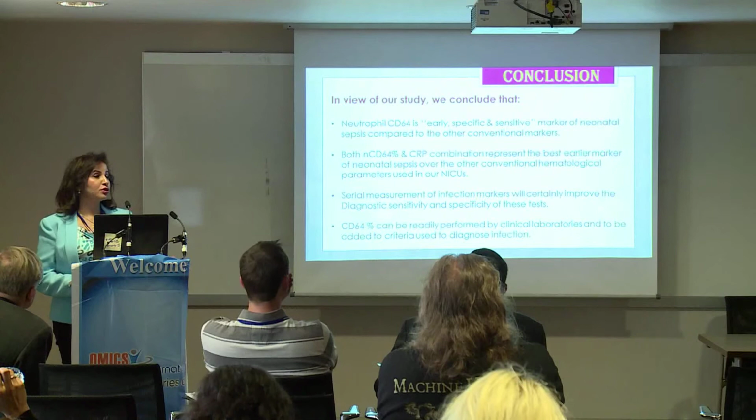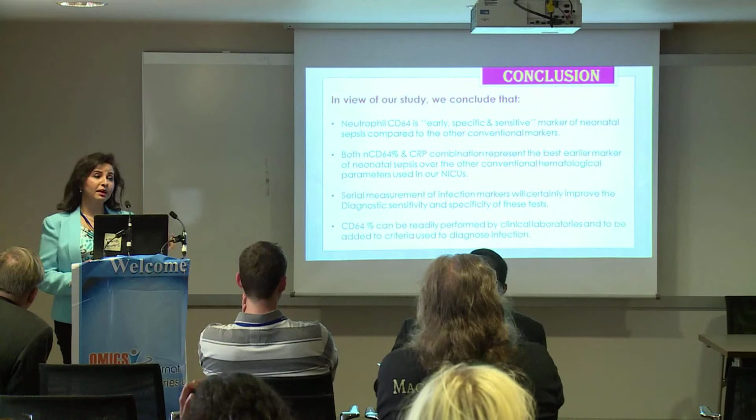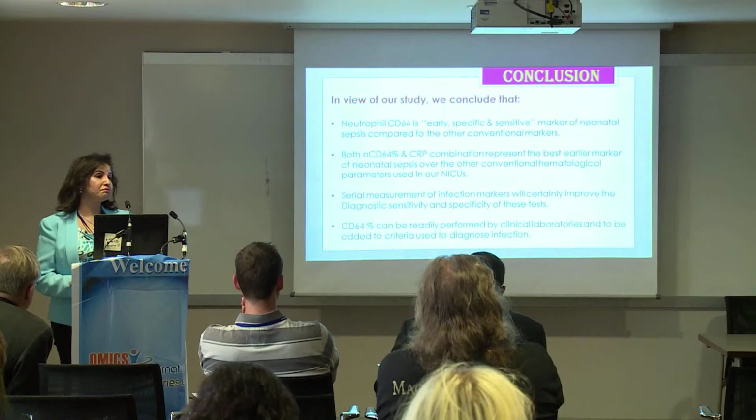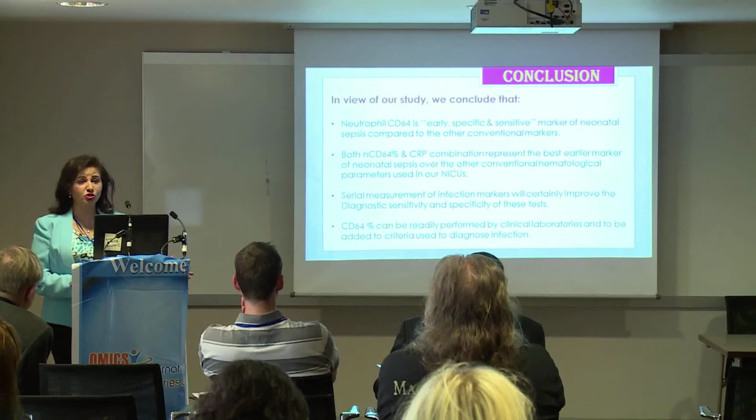And the serial measurements of infection markers can help us predict the early symptoms and signs and give the treatment appropriately, and also can predict the outcome and the prognosis. CD64 can be easily performed in clinical laboratories once they have the flow cytometry machine, which is now available in most labs in diagnosis.